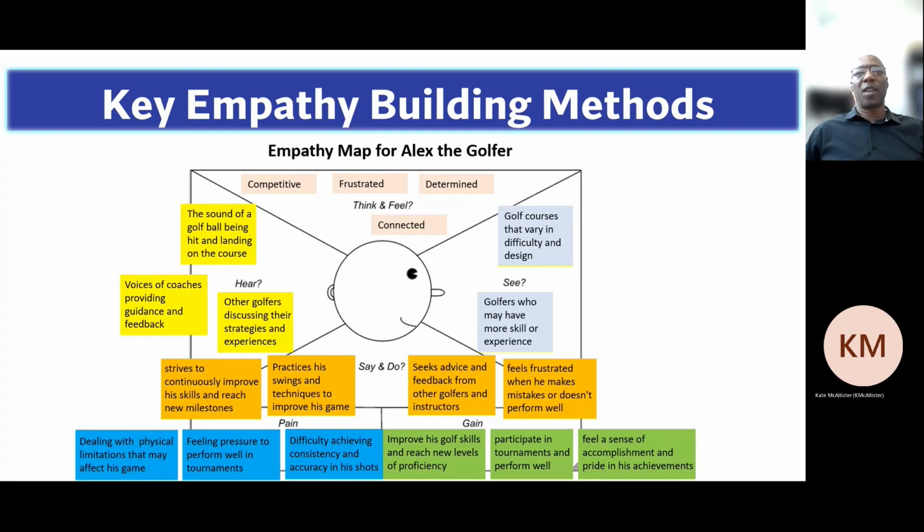This is an example of an empathy map for a fictitious golfer called Alex. This possibly could be used to help develop a product to help golfers improve their game. So what does Alex see? He sees various things, for instance, golf courses that vary in difficulty in design, other golfers. What does Alex hear? The sound of the golf ball being hit, other golfers discussing their strategies.